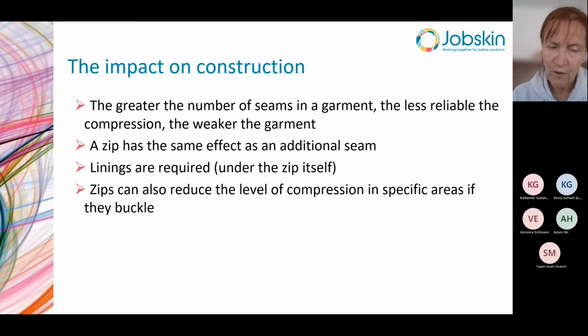Now this is not to do with the quality of the zip. It is potentially to do with the length of the zip and also where the zip is sited and whether the zip is curved in any way. For example, sometimes if you are needing to put a zip in a sock into the foot, you want to avoid the malleoli, and so you might curve the zip behind, say, the lateral malleolus to bring it down onto the dorsum of the foot. But that curvature does affect the way the zip is going to sit for obvious reasons, and therefore it can buckle. Also on torsos, for say in a vest, for a long zip, you might find that there is buckling.